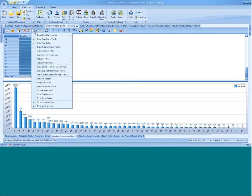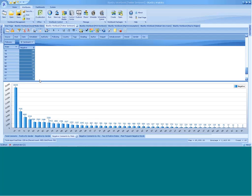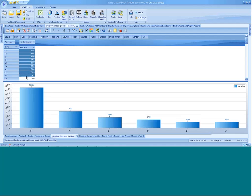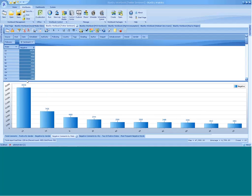I can also go up here and show all my headers. Oh, and I'm sorry. I wasn't scrolled up all the way. Actually, my negative comments in LA, Texas, Illinois, Indiana, those are all much higher. So I had them all charted. I was just scrolled down here when you saw those other ones. So I'm going to scroll back up. And I'm looking at my negative sentiment, lowest to highest, if I want to change that, and look at my negative, neutral and positive sentiment. I can do that. I can look at my grand total.